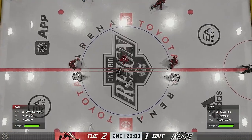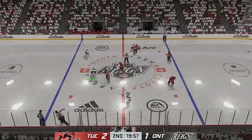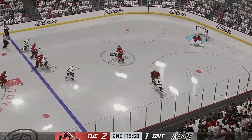For period number two, about set to go. Here we go, middle frame now underway as the puck drops.